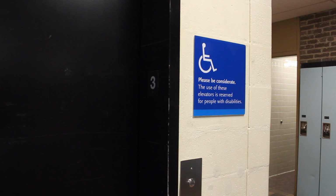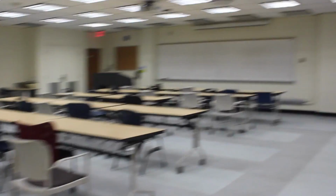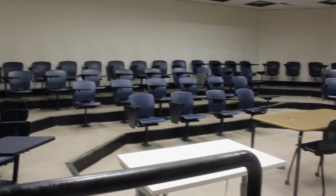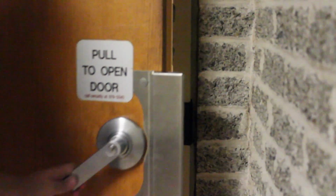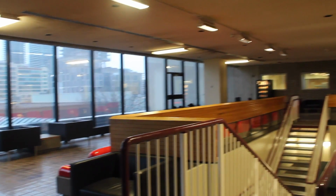At the third level, there are no accessible washrooms. This level has only one accessible classroom. The other classrooms are not accessible at all. Doors have to be pulled and the entrance widths are really narrow. The fourth level in Podium building is a lounge area with no accessible washrooms.